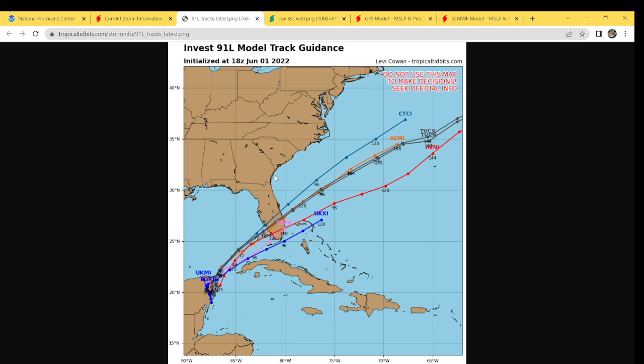All right, so here are the model tracking guidance here, and as you can see, most of these take it right through Southwest Florida and cutting across the state here, and it's going to be dumping copious amounts of rain on some locations, which I will show here momentarily. So what we got here is we might have a shift in this track here, maybe at the 0Z time, because the mid-level center might be a little more east than first anticipated, which I will show here shortly.